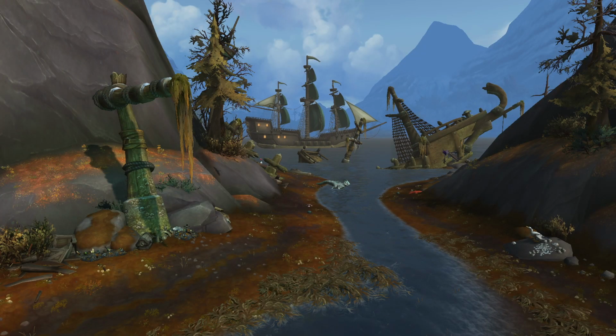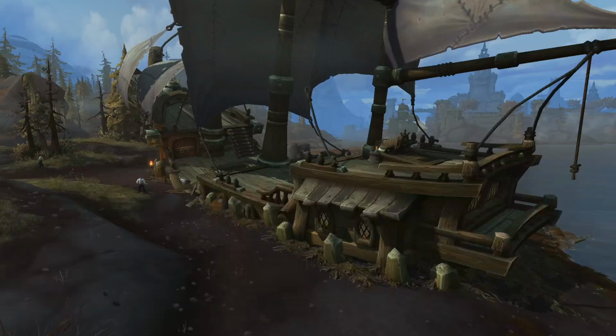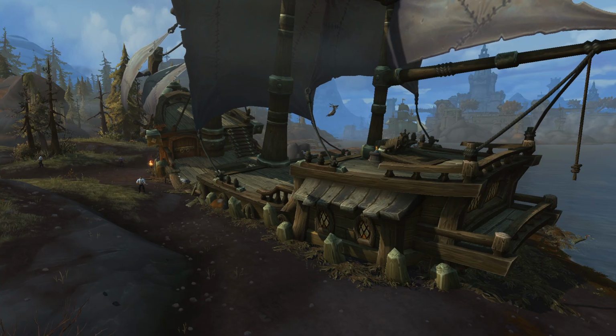7. Number 7 are the Fogcliff Strand shipwrecks, and these shipwrecks are cool because they are caused by sirens.